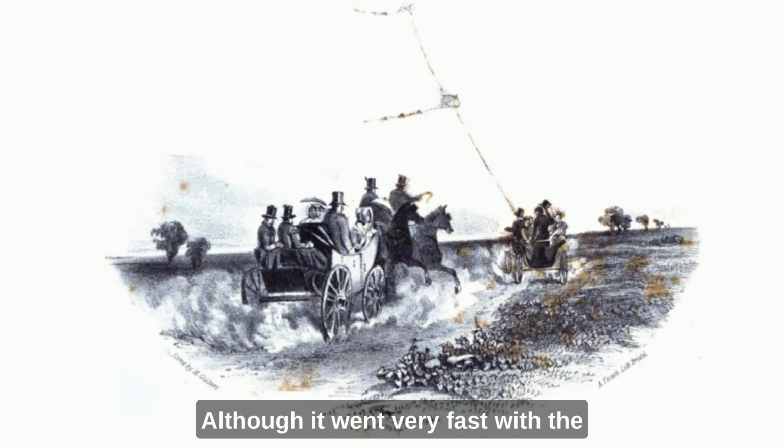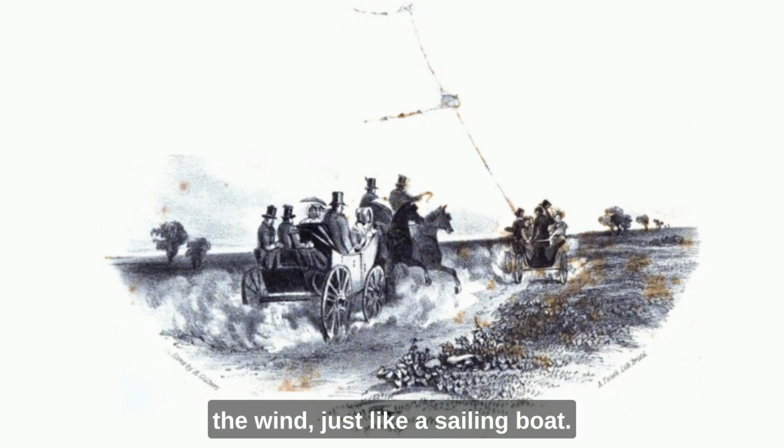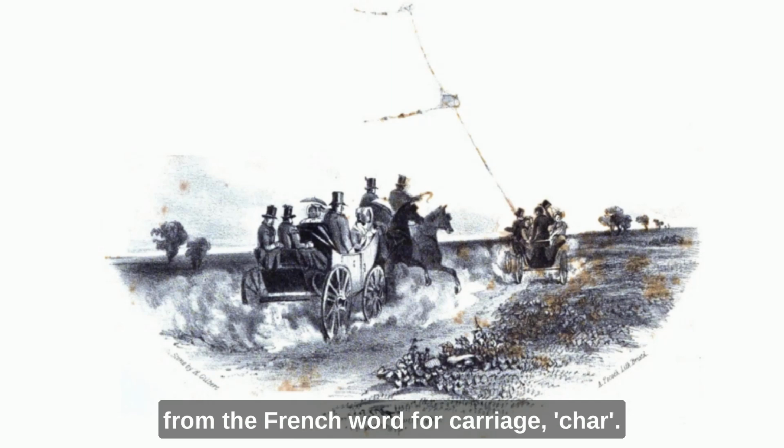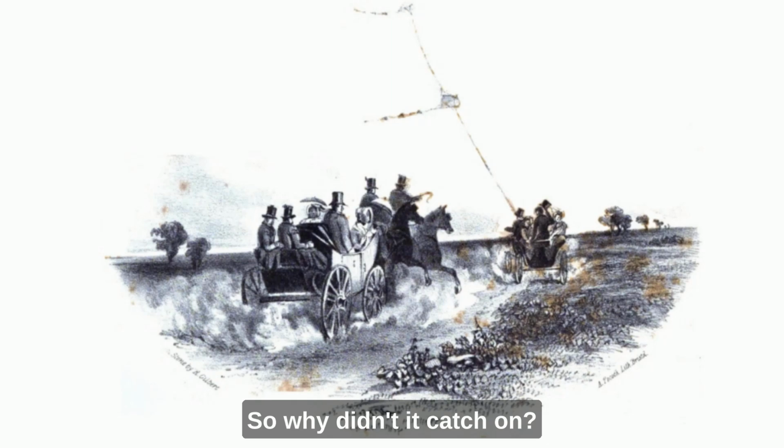Although it went very fast with a following wind, it could also tack against the wind just like a sailing boat. He came up with the name Charvolant from the French word for carriage, char, this word later meant tank, and the French word for kite, cerf-volant. So why didn't it catch on?